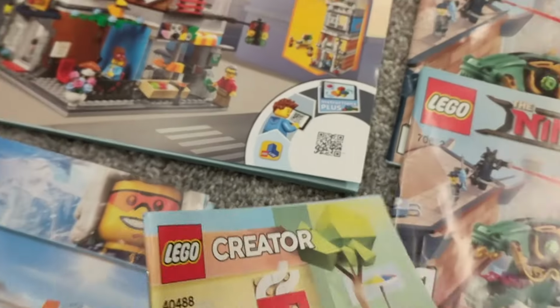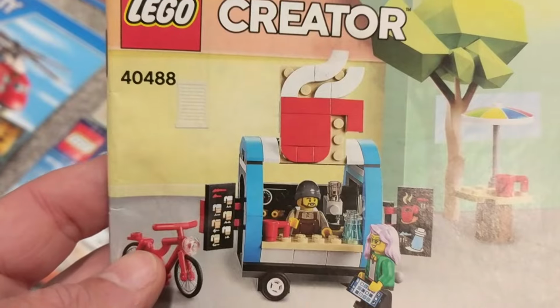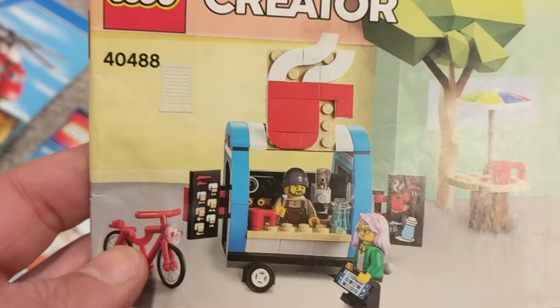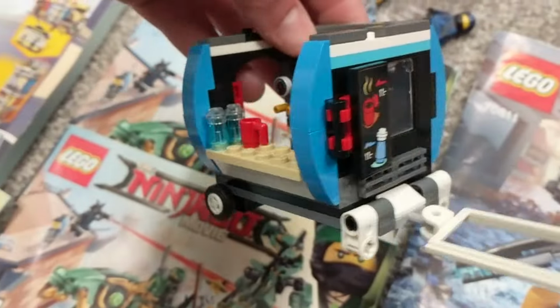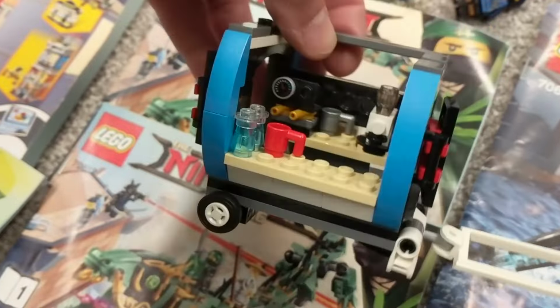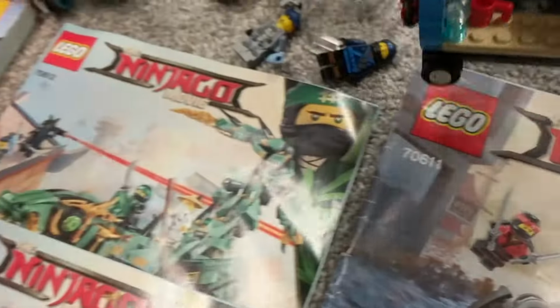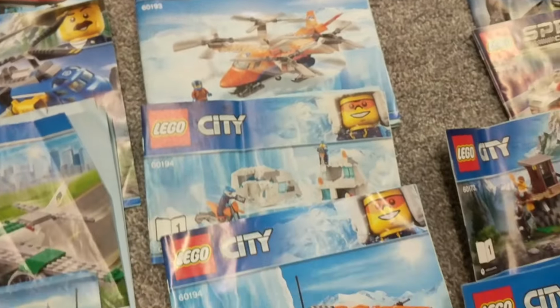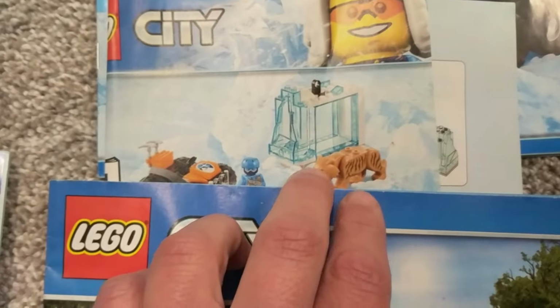And along with that, I found this really cute little drink stop cart, if you like, Creator set, and I found most of that already built, and that is fantastic. That will fit into my little world beautifully, so I love that. So yeah, looking through this, we got a lot of icy type sets together.